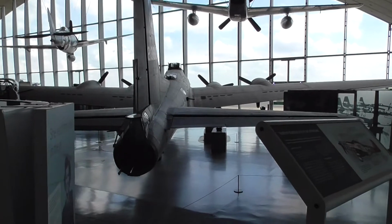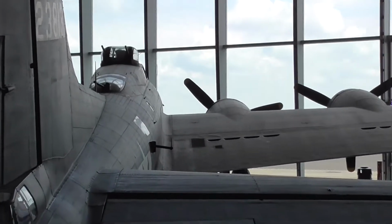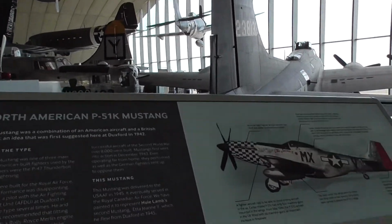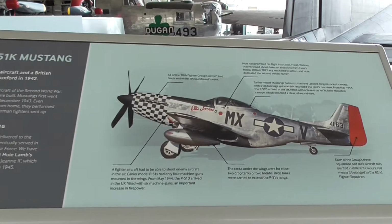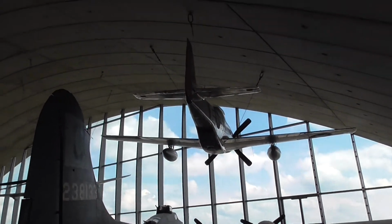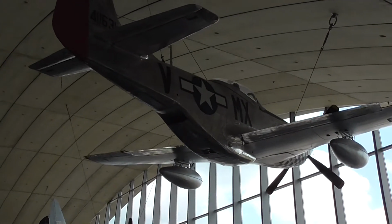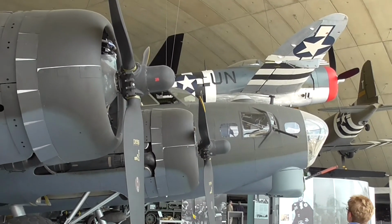And silhouetted here is the B-17. Davis-Monthan. That one's up here. There's an Aircat up there. It's a B-17.